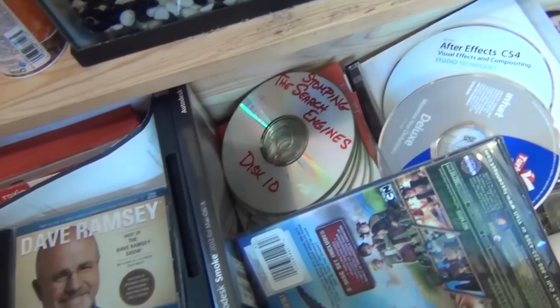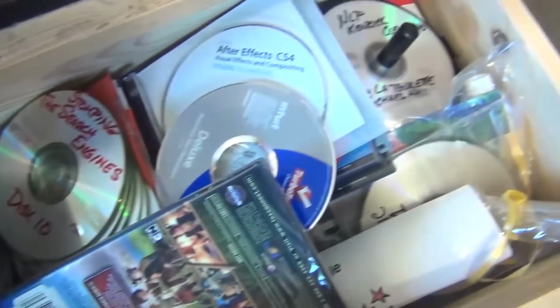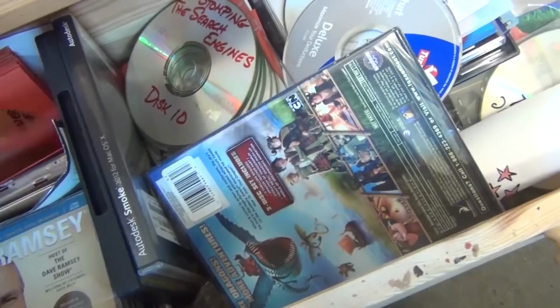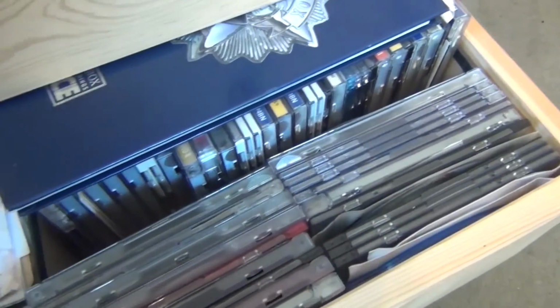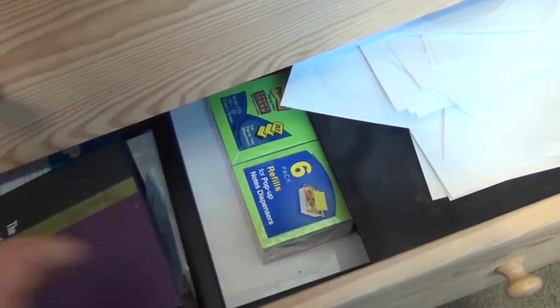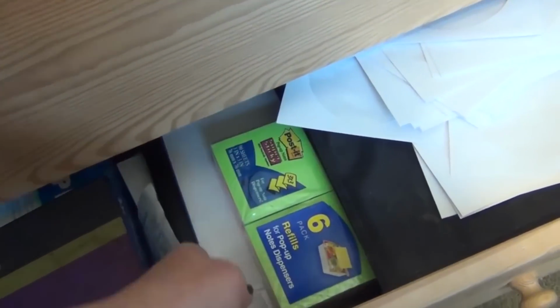But anyway, in here we got, well, you can tell, CDs, DVDs, bunch of stuff, time capsules. In here is more CDs and some archive, Franklin Covey. And then at the bottom here is more CDs and some office supplies and a gorgeous picture of me and my husband from a long time ago. Look at that. Alright, so put that back in. All of this has got to be sorted out. So you can tell I have my work cut out for me.